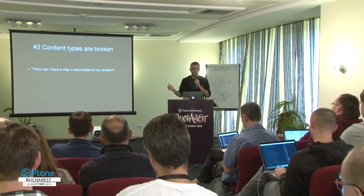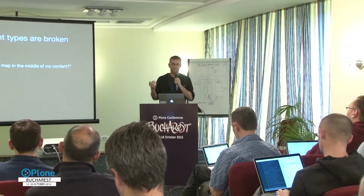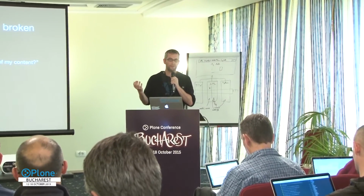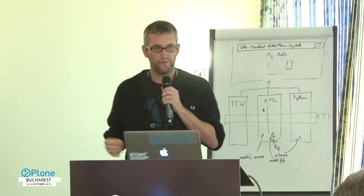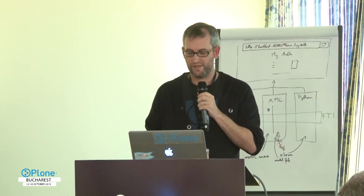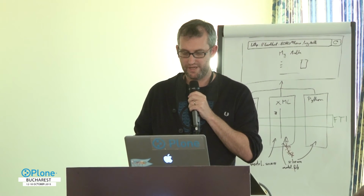The Plone way of doing it is to have a map content type, with a rich body at the top and a rich body at the bottom, and the map has to be in the middle. That's one way of solving it, and it's too inflexible. Same idea.